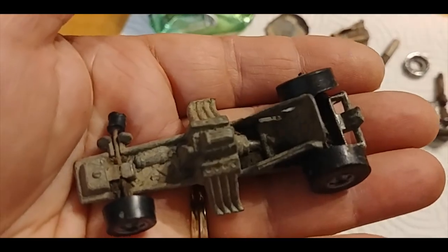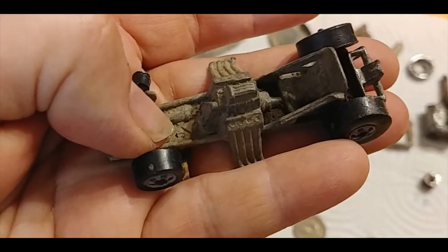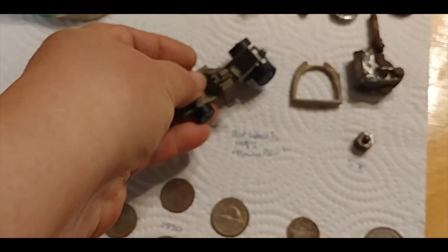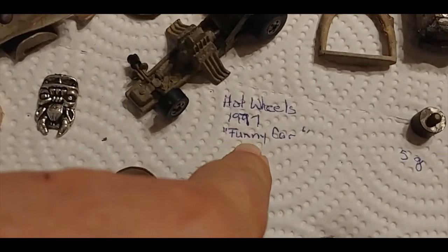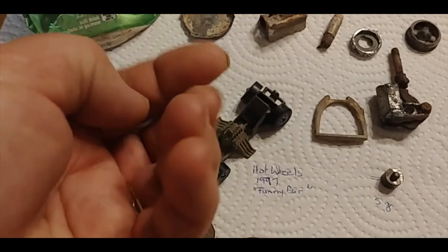But I know my hubby will be thrilled with that nonetheless. Look, is that a fire extinguisher in there? How cool is that? So, Hot Wheels 1977 funny car. And this was in the hole with it. I didn't know if that went on the front. It doesn't.